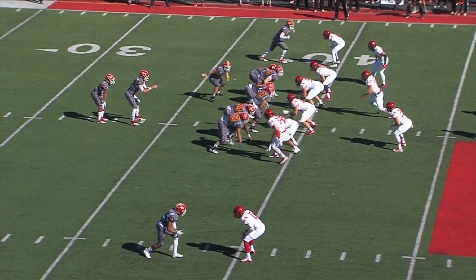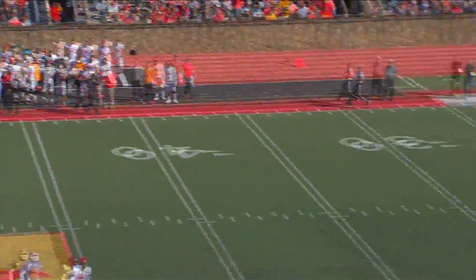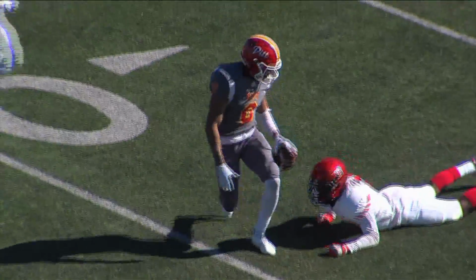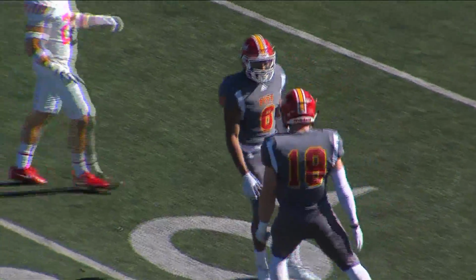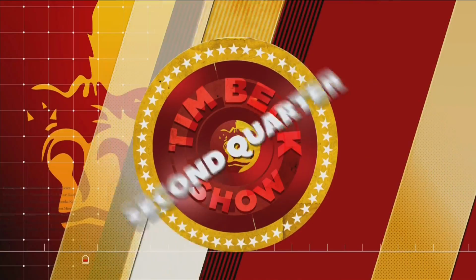So you have great field position. Then the very first play on this series, John Roderick up top to Lorenzo West. Yeah, nice job on the X corner route by Lorenzo, and the ball was thrown on time and in a really good location. Good job by them. So you're looking good here. You're on the move. We move on to the second quarter.